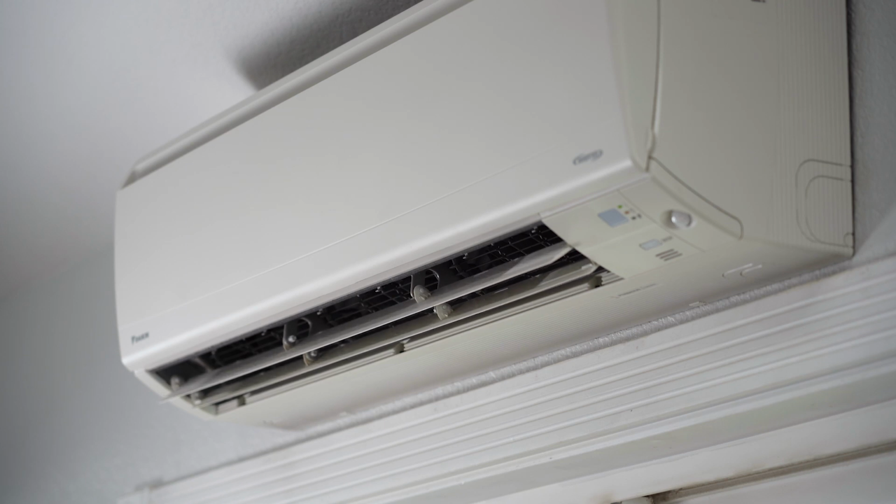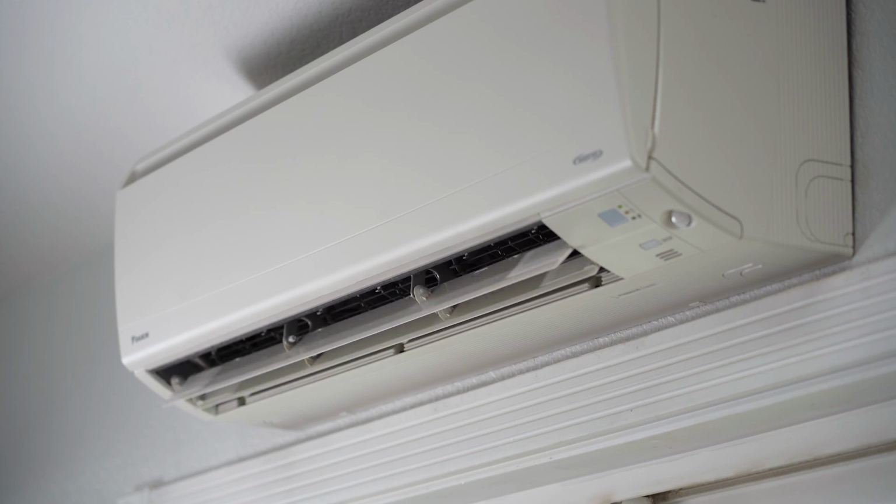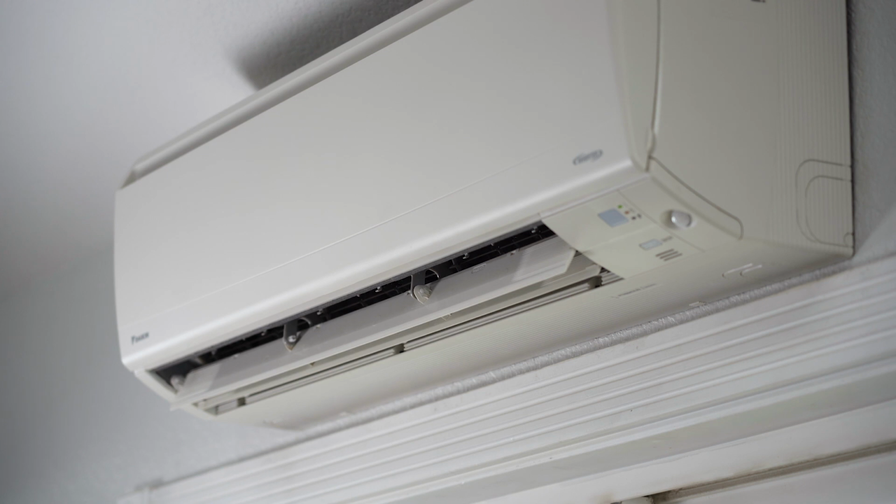Here we have a Daikin indoor unit fan coil. One of the nice things about this unit is it has the ability to adjust airflow left or right or up or down. If you're sitting on the couch, you can have air blowing directly at you. If you don't like air blowing on you, you can have it point in another direction.